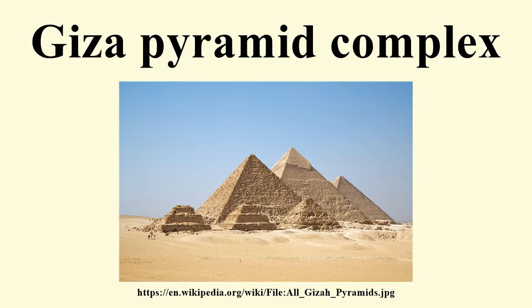Late period. During the 21st dynasty, the temple of Isis, mistress of the pyramids, was reconstructed. During the 26th dynasty, a stela made in this time mentions Khufu and his queen Henutsen.